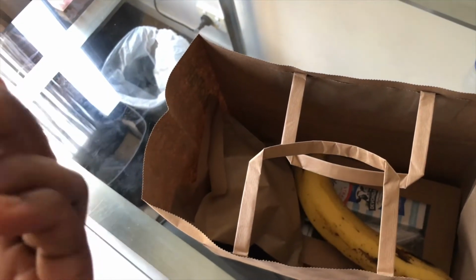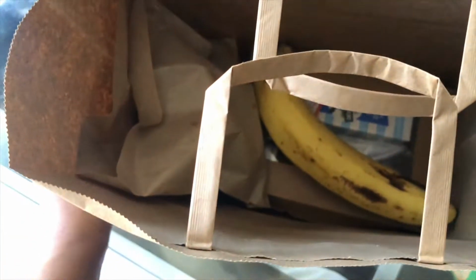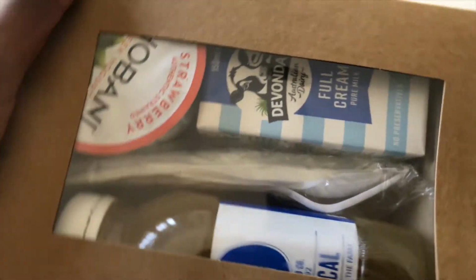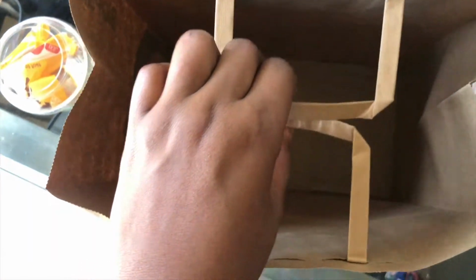I don't know what this is. Cornflakes, I'm not sure. And a banana. This has 2 bread and an apple. What is this? Oh, so it's like a snack box. Also like yogurt, milk, and juice, right? So there's no hot milk, but this should be alright. I honestly don't think I'm gonna have the breakfast.